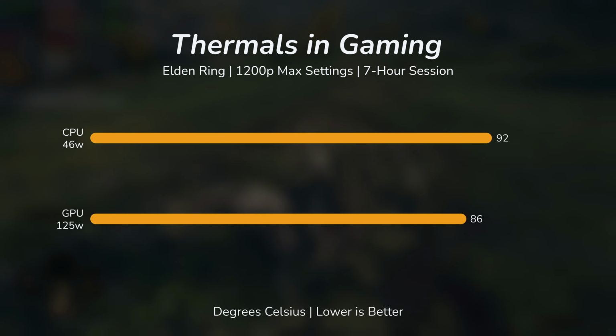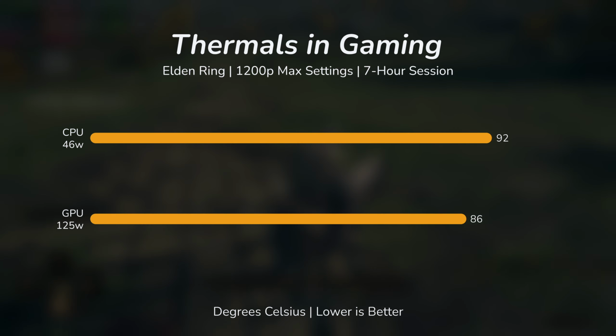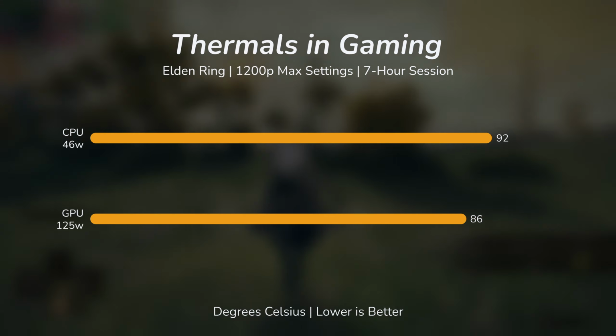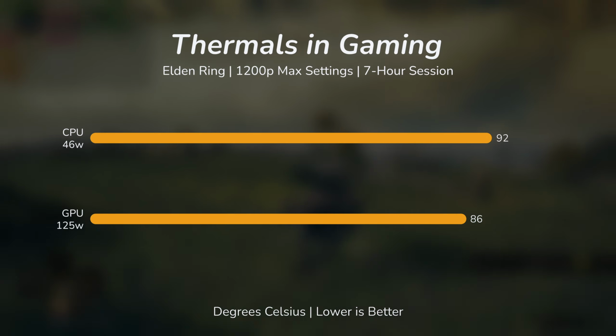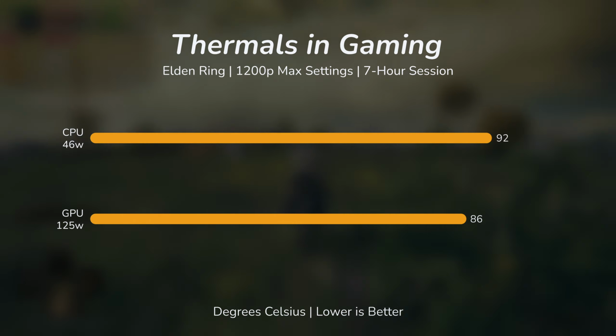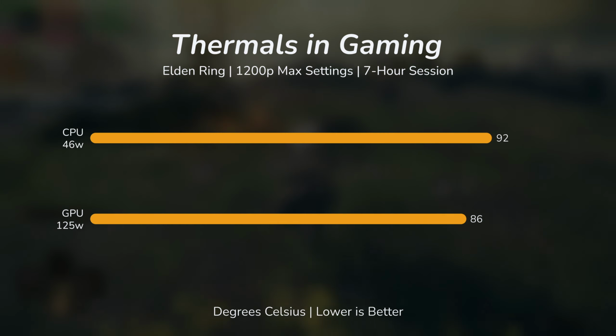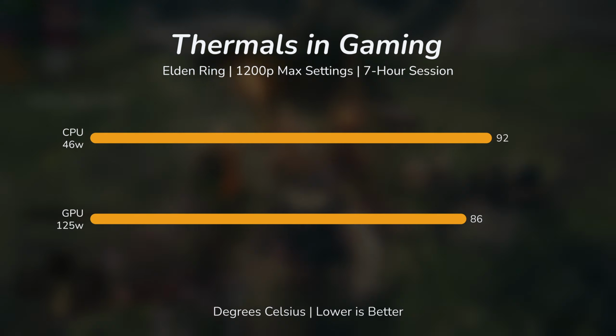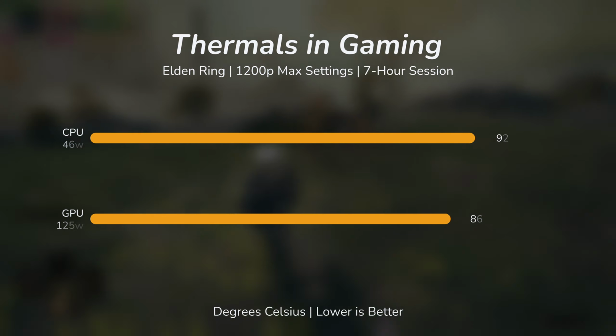Before getting into gaming benchmarks, I just want to show you a real-world thermal test. Elden Ring was running for 7 hours without stopping using 1200p resolution using the maximum settings, and the thermals were surprisingly good. I think this device has one of the best cooling systems of any laptop on the market. Okay, let's get to FPS numbers now.